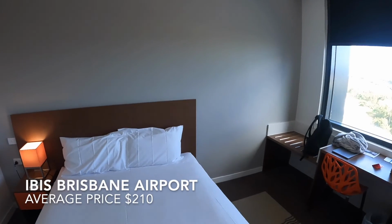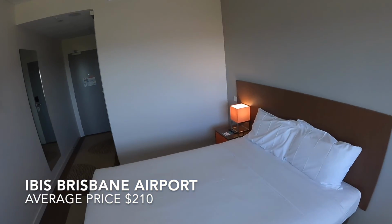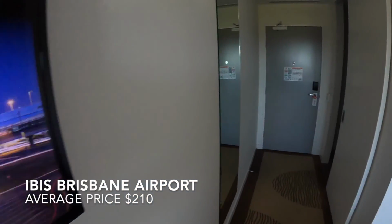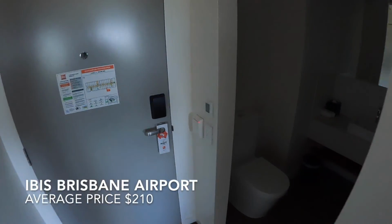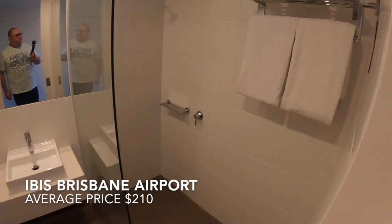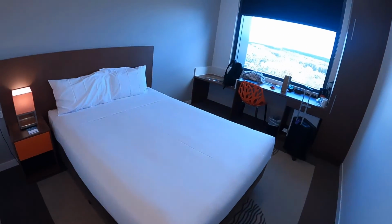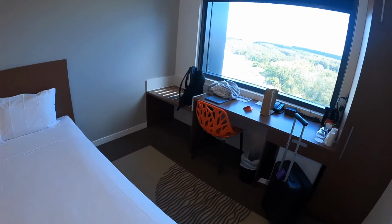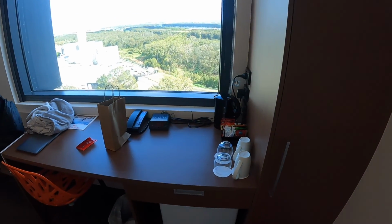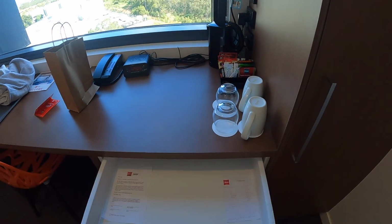Okay, so this is the room at the Ibis Brisbane Airport. Just a queen size bed, TV, and bathroom. This is quite a basic hotel. Ibis is one of the lower end decor brands. However, for one night with an early flight the next morning, I think it's more than sufficient.